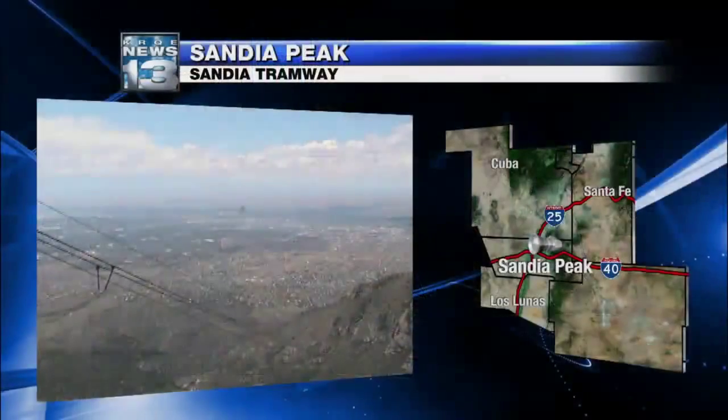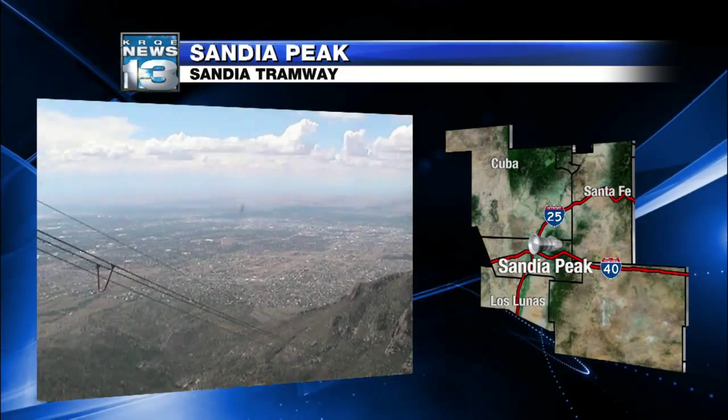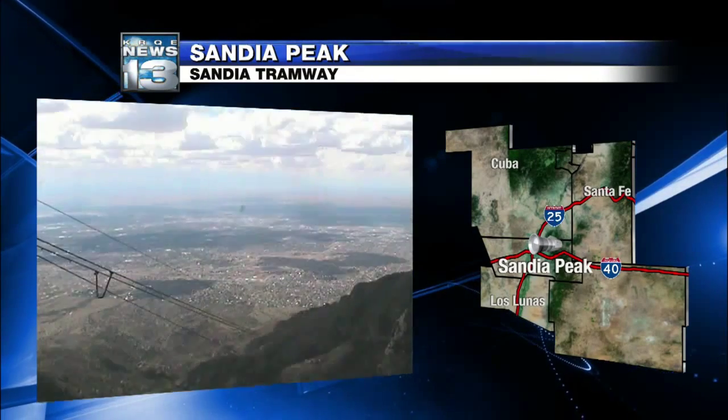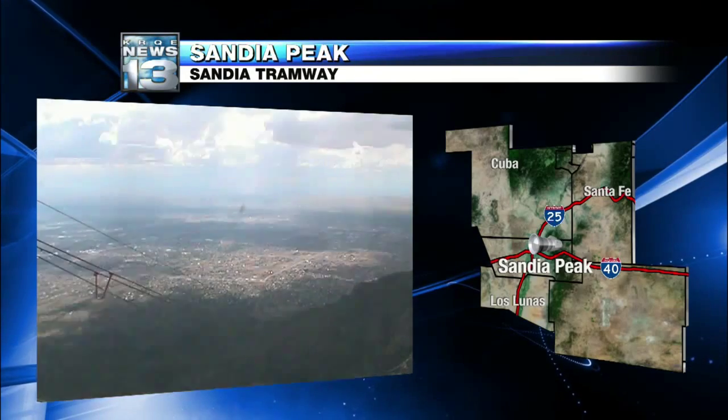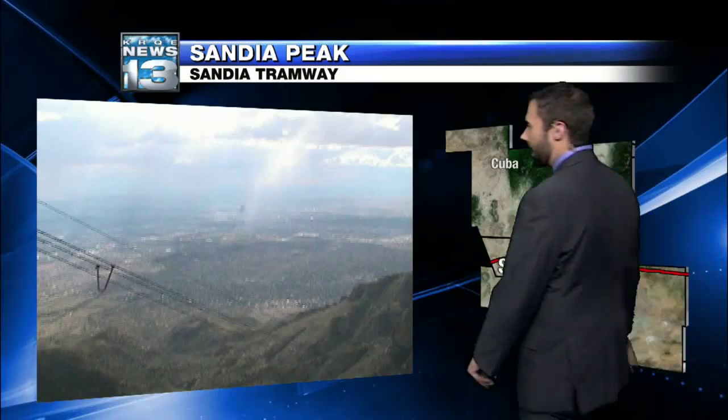All right, let's take a look at what's going on. We do have a few clouds streaming through Albuquerque, trying to get a couple of showers going as well. You can notice the clouds are moving from the south and west over the valley floor, and that's where we're going to be watching to try to get some of those showers going. We're trying to get a couple of light showers on the south side of the city right now, and we are going to continue to watch for that chance at a few showers through the next few hours or so over the city of Albuquerque.